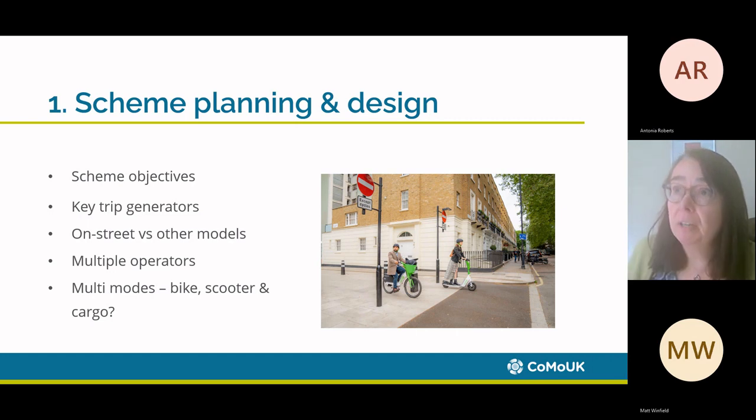At the other end of the scale, on the largest conurbations, there is the question of whether to have multiple operators or not. We don't really see this outside of London at the moment, only in one or two places, and it does make it more challenging for the economics and the financial viability of schemes. So it's one to be very cautious about and to think carefully about.